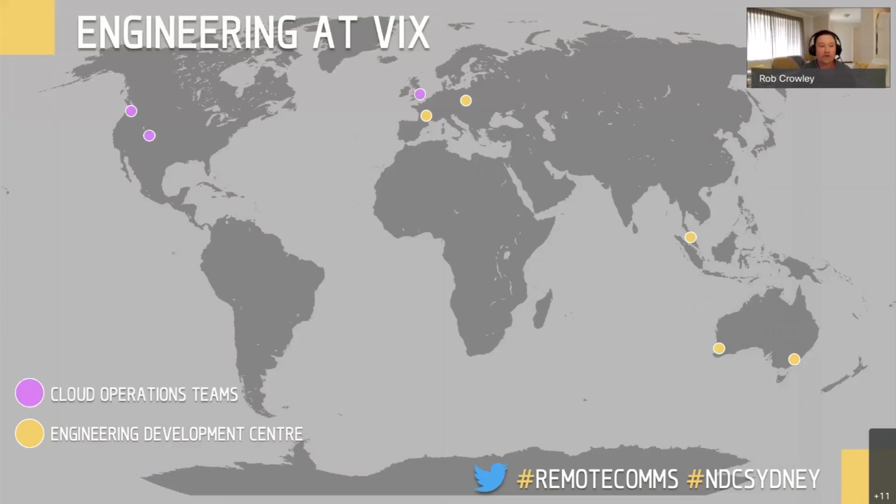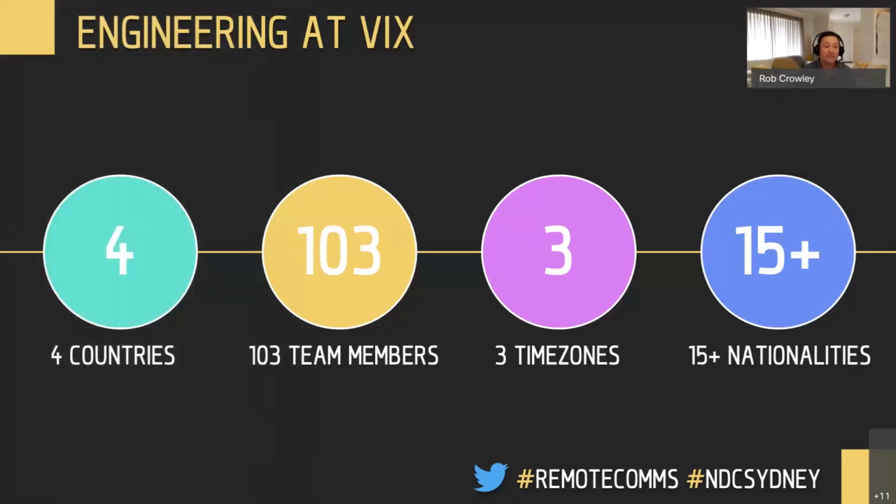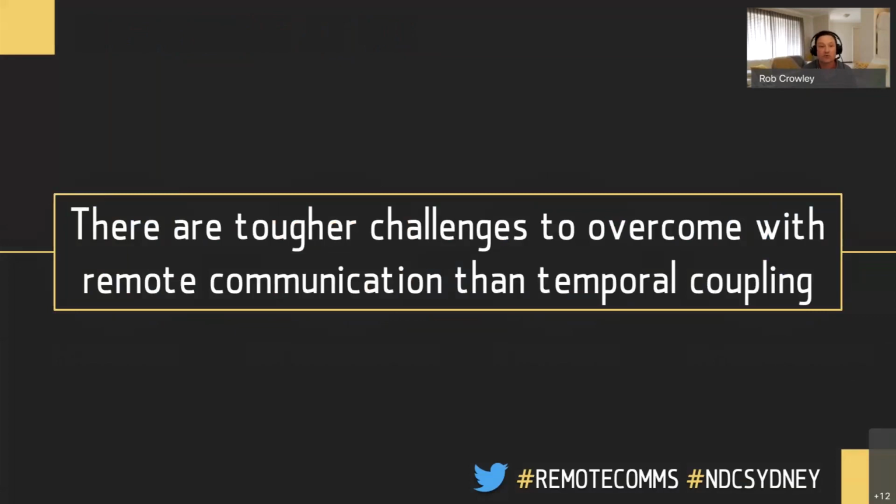And we also have a number of other teams, of which I've just put up a fraction, focused on customer solutions and operating systems across the world as well. The first challenge that may be apparent from this map would be time zones. Sure, we have up to 10 hours difference between our Melbourne-based teams and those in Europe during certain parts of the year. And when you factor in a solutions team in the US, this can grow up to a staggering 18 hours. To add a little more color around this, within engineering alone, we have teams across 4 countries, over 100 team members, 3 different time zones with a time difference of up to 10 hours, and over 15 different nationalities. But I can tell you there are absolutely tougher challenges to overcome with remote working than temporal coupling.